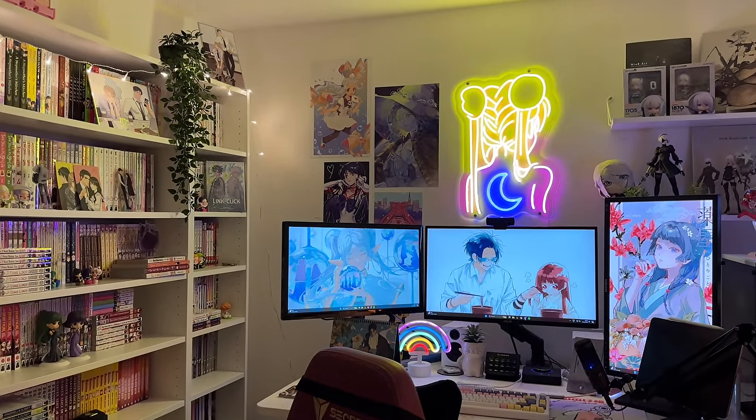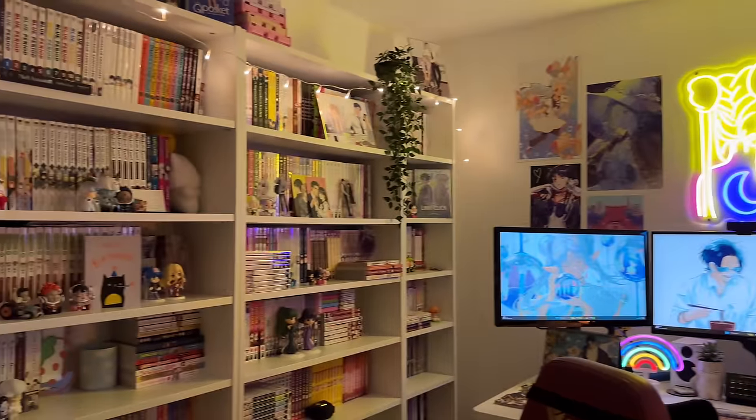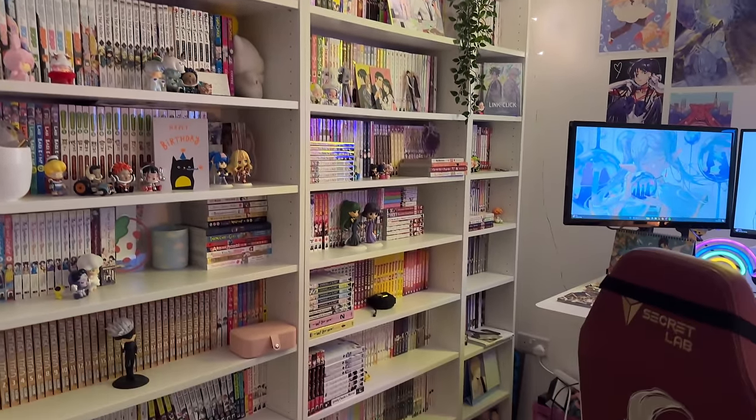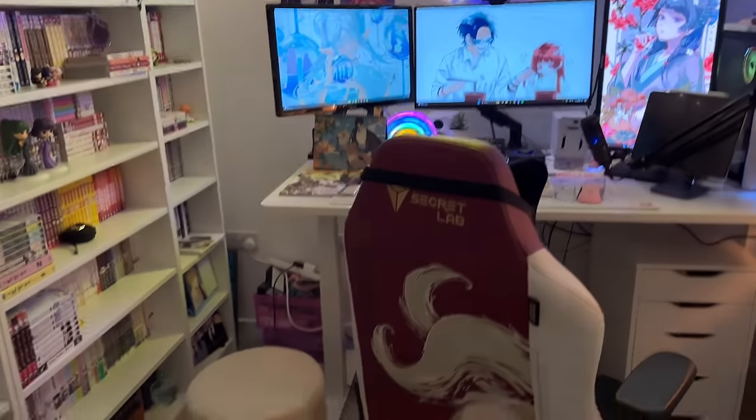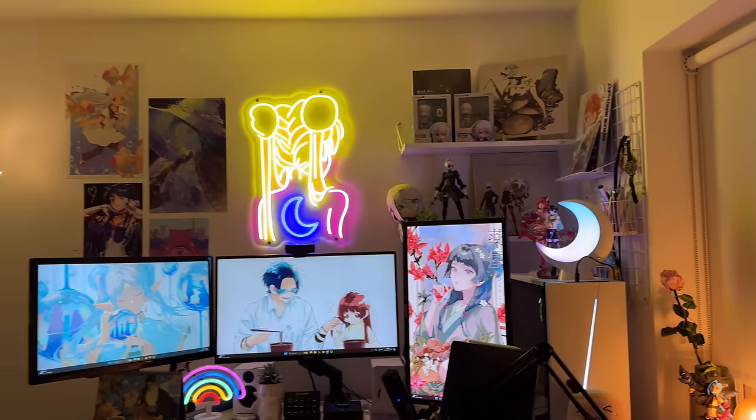So yeah, I'm super super happy with how this all turned out. I am absolutely loving my new room now. It feels so much more spacious. Like, I have loads of floor space now and access to my window, and yeah, it's just looking really great.